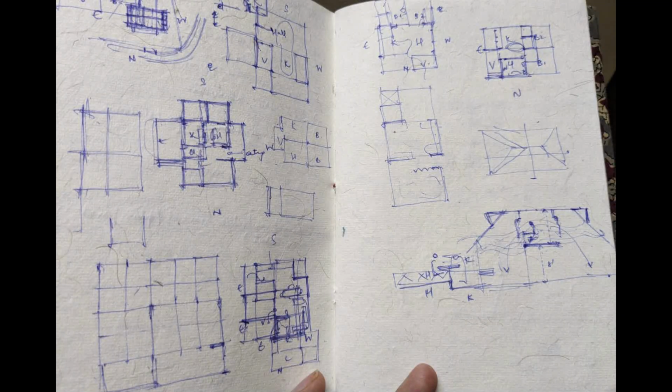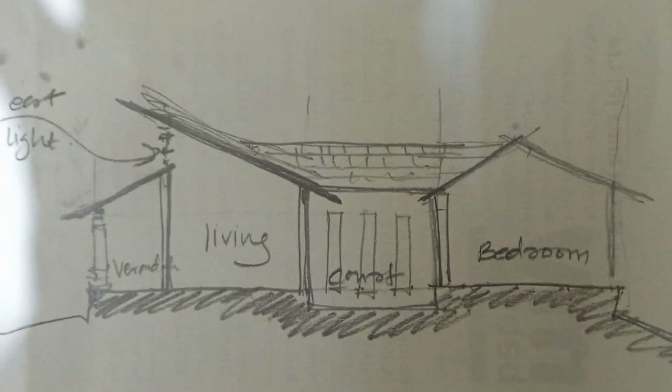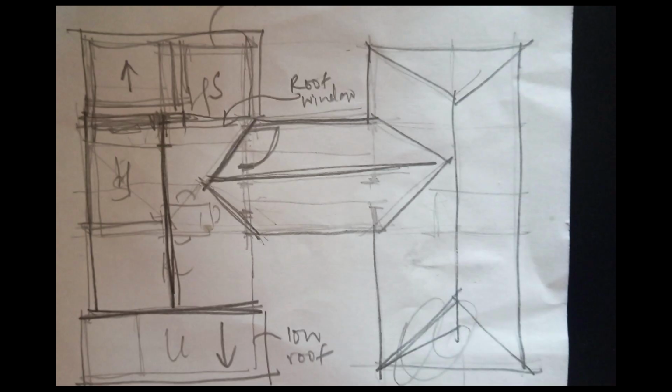Satisfied with the on-site research, we sat with Sneha over multiple meetings over many weeks, and we finally have a house design. More on that in upcoming videos.